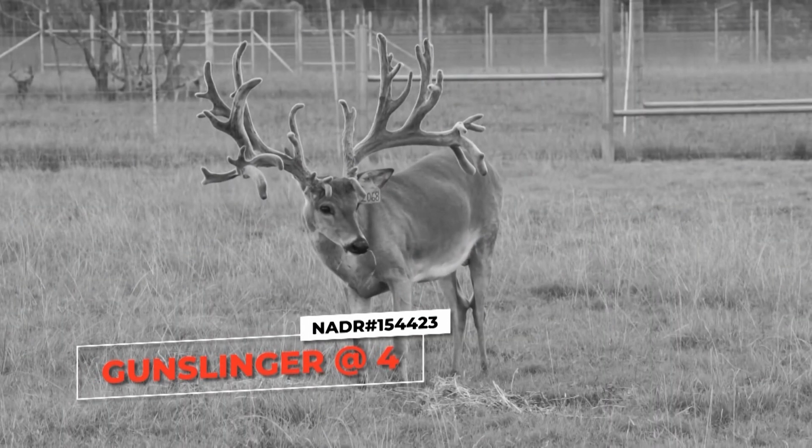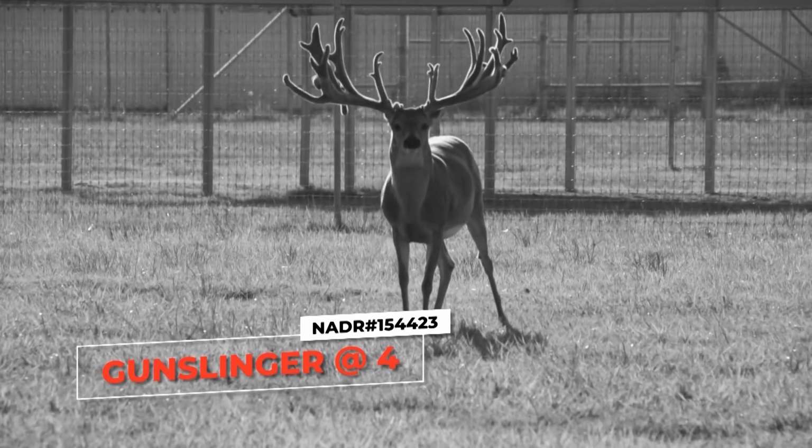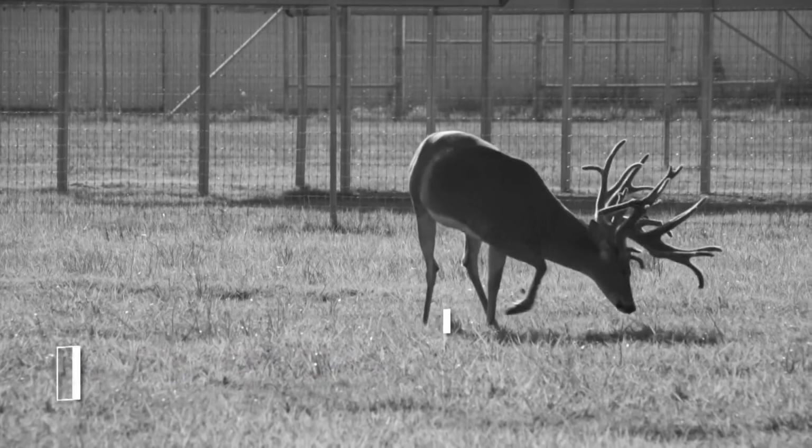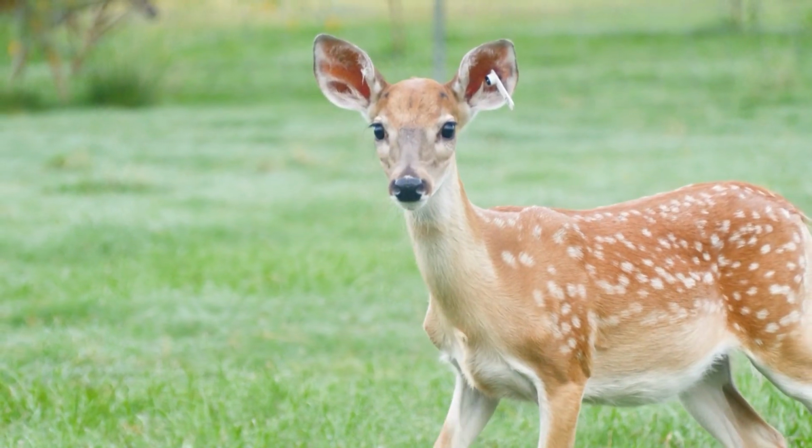Gunslinger, I have 100 bucks, and I think I might have had one out of him that looked a lot like him. But I've had 25 or 30 out of his does that you swear are a spitting image of him. Why? Because his does carry the genetics. Yeah. Width is one of the hardest things to carry.